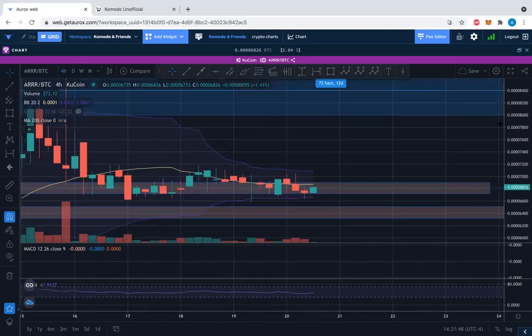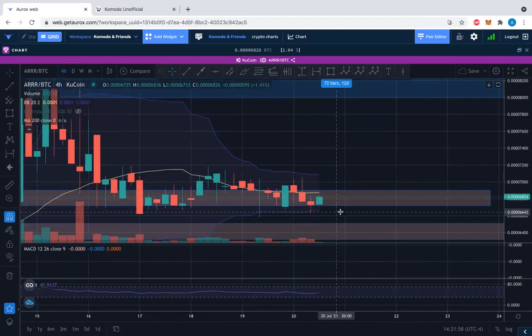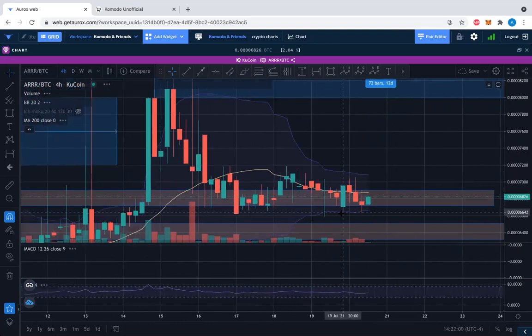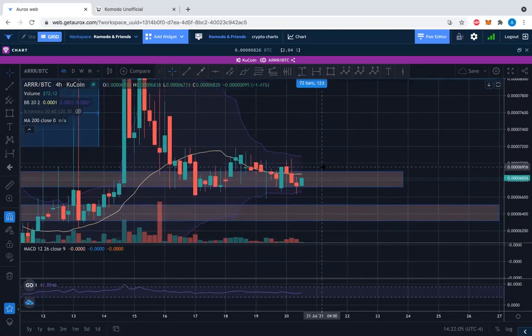Okay, 4 hourly, the same idea here. We're just within that zone and looking to chop there. However, we're below the 20 period average of a narrowing Bollinger bands. So that's potentially of concern. For the short term of a 4 hour time frame, let's see what happens.